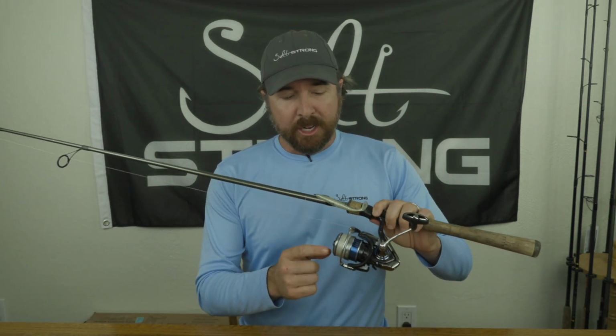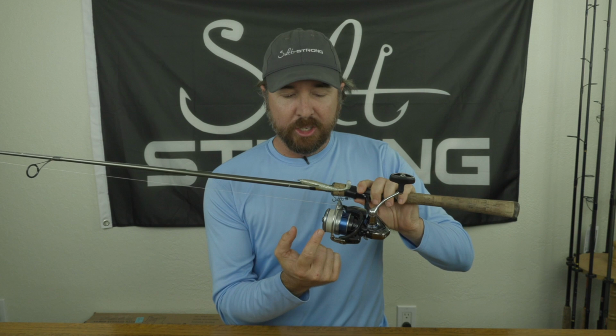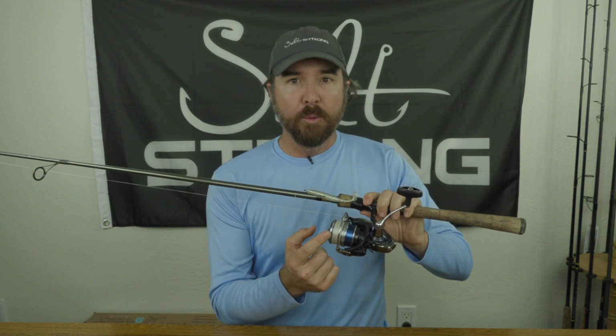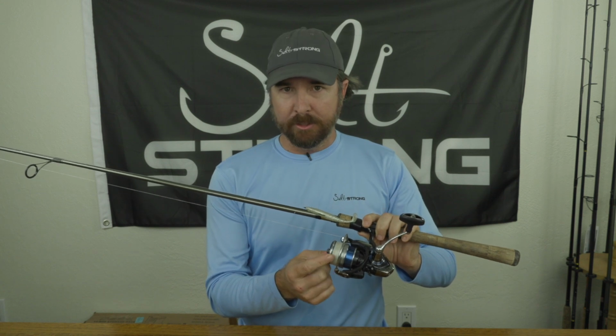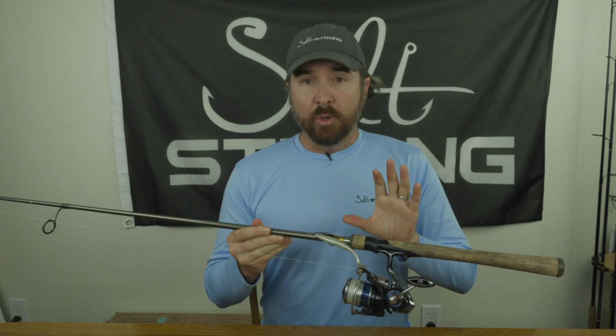So having light line is a big deal. And also making sure that there's not too much gap in between your line and your spool. That needs to be no more than 1/8 of an inch. The bigger that gap, the shorter your casting distance. As simple as that. And so extra distance is crucial on spots like this where there's shallow water and calm and clear. Stealth is incredibly important.